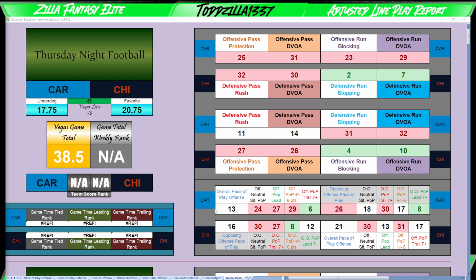So pace down here, Carolina is 13th overall, kind of middle of the pack, but in offensive neutral situations they're 24th, when they're leading 27th, when it's close, within 6 points, 29th. But when they're trailing by 7 or more points, they're one of the faster teams in the league. Carolina's often trailing by 7 or more points, which is why you see their overall pace of play at number 13.